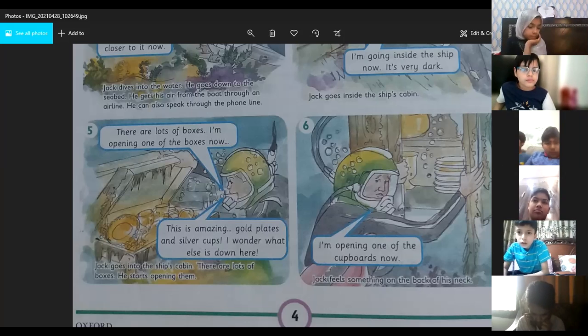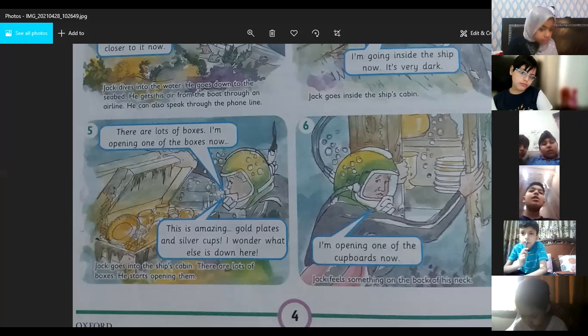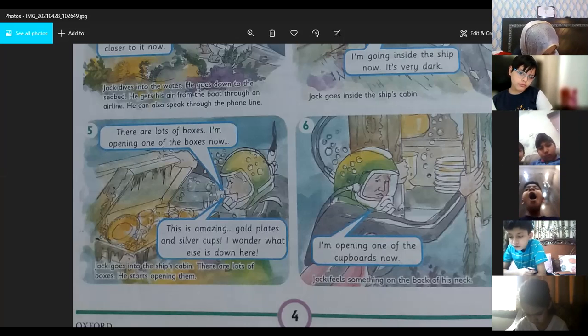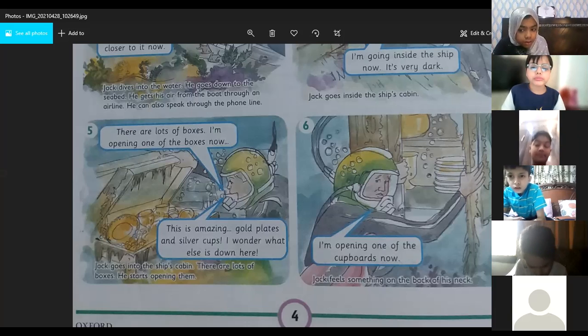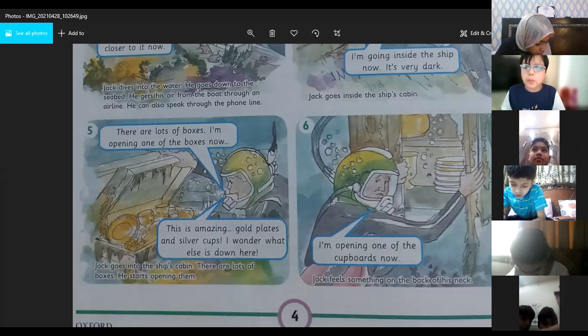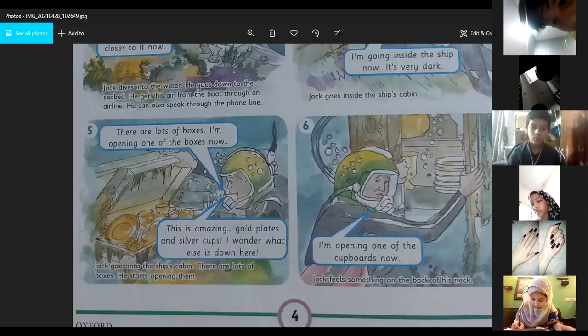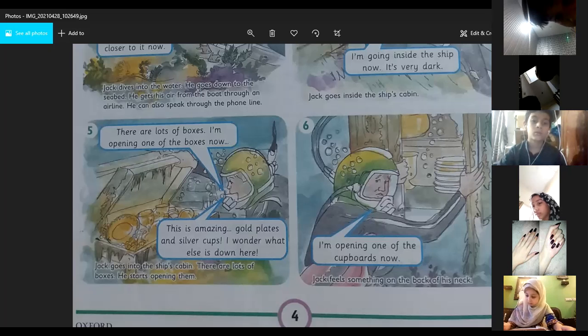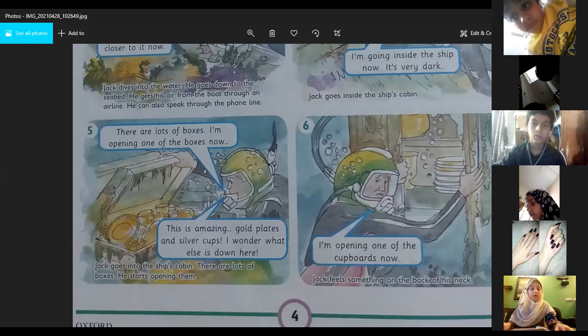Exercise 2. Okay, I'm repeating it for the last time. Please listen to me very carefully. In part A, question number 2, you will write first. Mahad, what are you doing, beta? In part B, you will write fifth. In part C, you will write sixth, S-I-X-T-H, sixth. And in part D, you will write eighth, E-I-G-H-T-H, eighth. Yes, right.